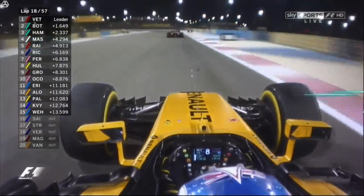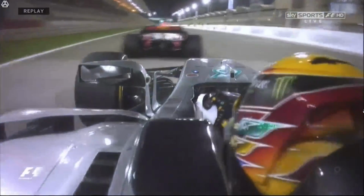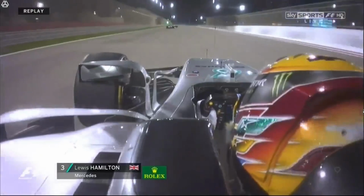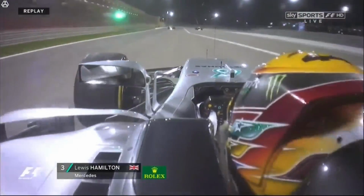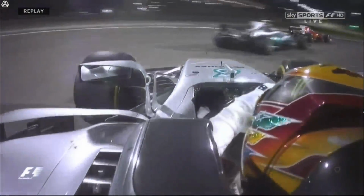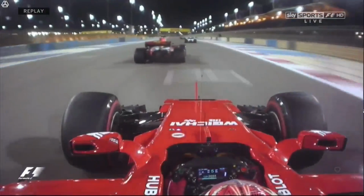Out in front, Sebastian Vettel now leads by 1.6 seconds from Valtteri Bottas. Doing a good job is the race leader. This is Lewis Hamilton on Daniel Ricciardo, getting the jump once we started racing once again, and overtaking into turn 1, where his teammate was getting very close indeed to Sebastian Vettel. A lot closer than he is now.